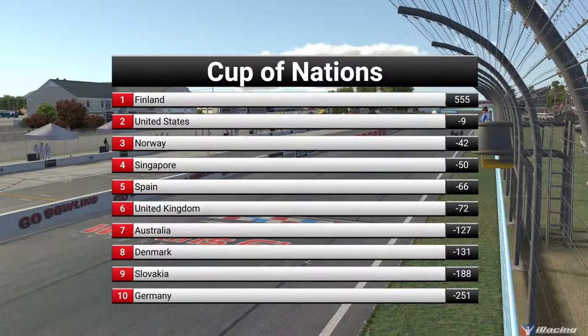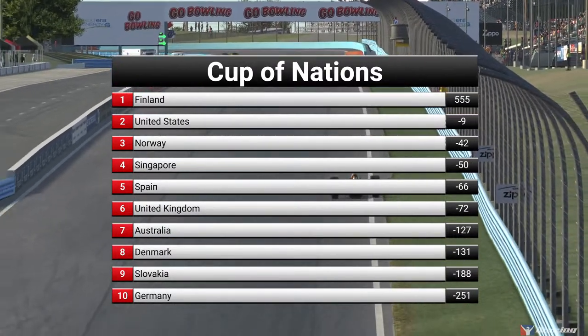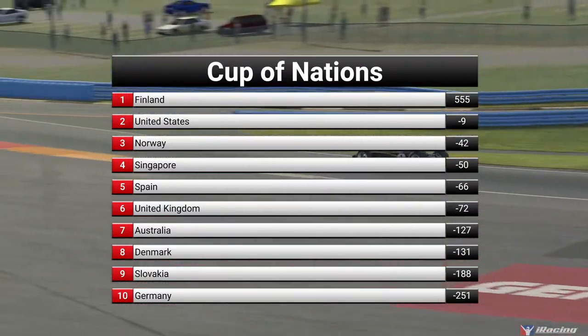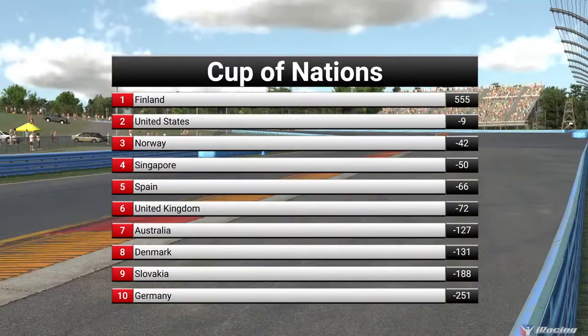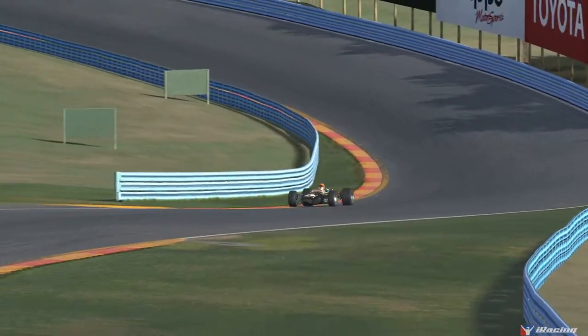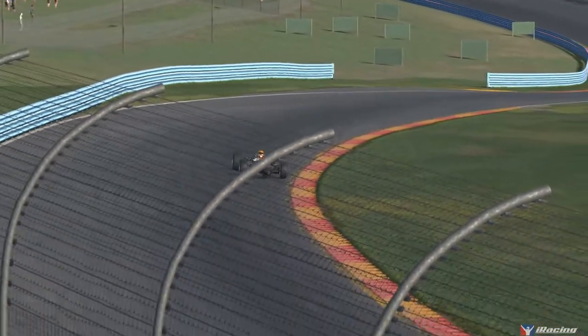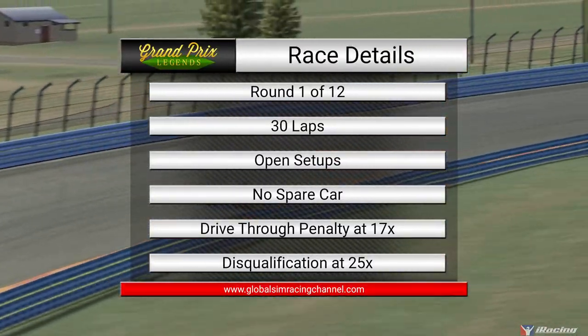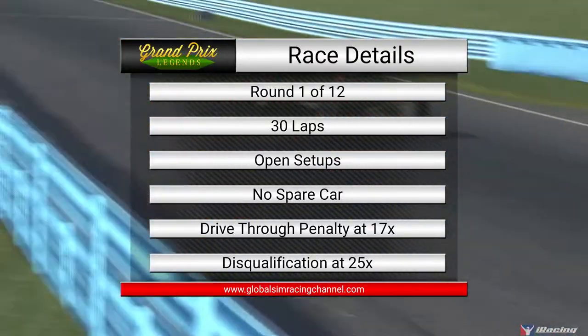Well, you'll have to dive into that a little bit more, Ozzy. We can't just leave everybody hanging, but yes, the Cup of Nations here, all the different countries being represented. Last season, of course, Finland took home the top step. Ozzy, why don't you briefly tell us more while these cars are taking their first lap times here, which are really fast? We'll take a look at the details.